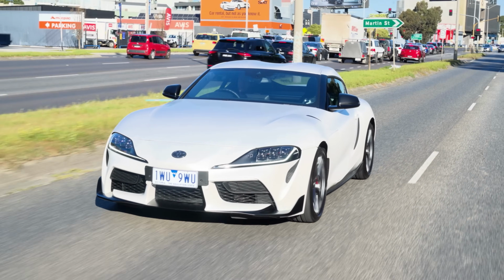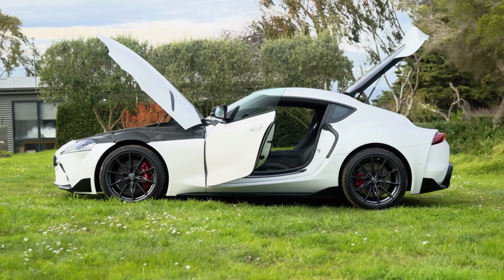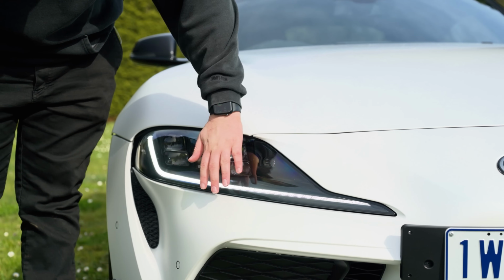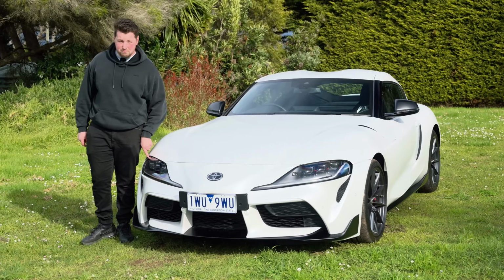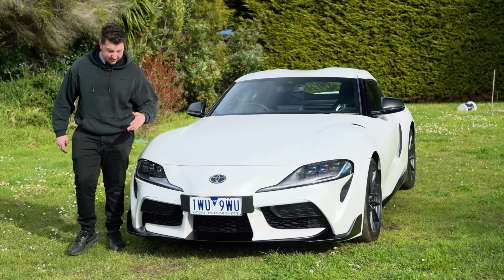And this whole car is just so gorgeous. Check out the view when it's exploded. Yeah, not in a bad way, in a good way. It looks amazing. I love the headlights here. You've got the really cool daytime running light. I think they're called like a blade or something. They're also the turning signals. You've got these matrix LEDs that are very bright.